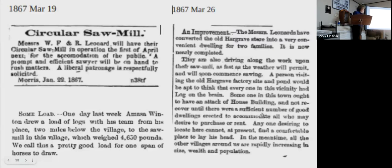We see new names, Leonard's, come in and start to buy up everything in sight. They buy the Butternut's mill, they buy out the Lowell mills, where the Hargrave cotton mill had burnt down, they erect a new sawmill and are heavily promoting it.